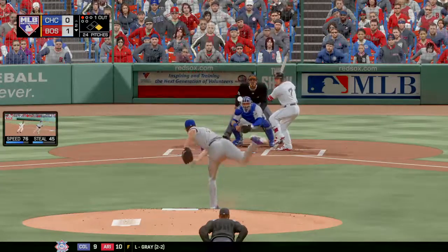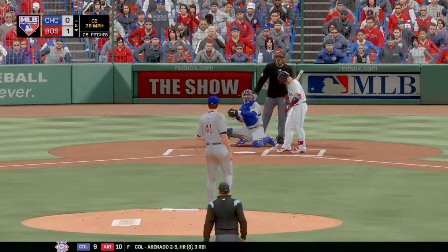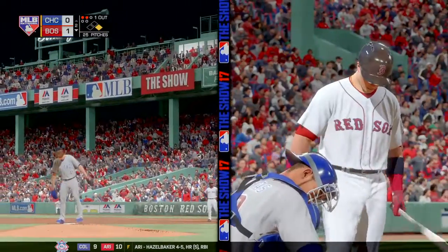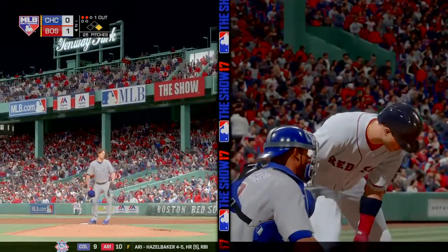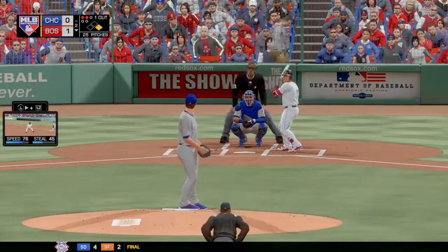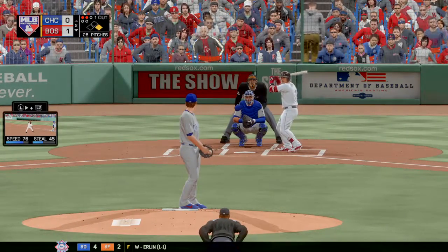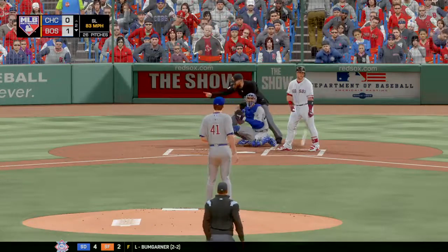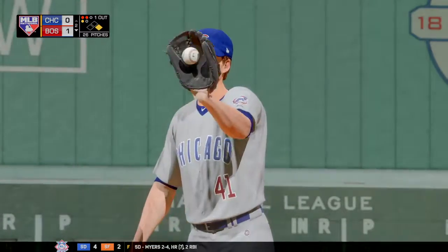Ready is Lackey. The pitch. 2-0. On 2-0, you can bet he's looking for a fastball that he can turn on and drive. Might be thinking about picking on that big hole between first and second. Here it comes, 2-0. Leaves a slider up high, but it's taken for a strike.